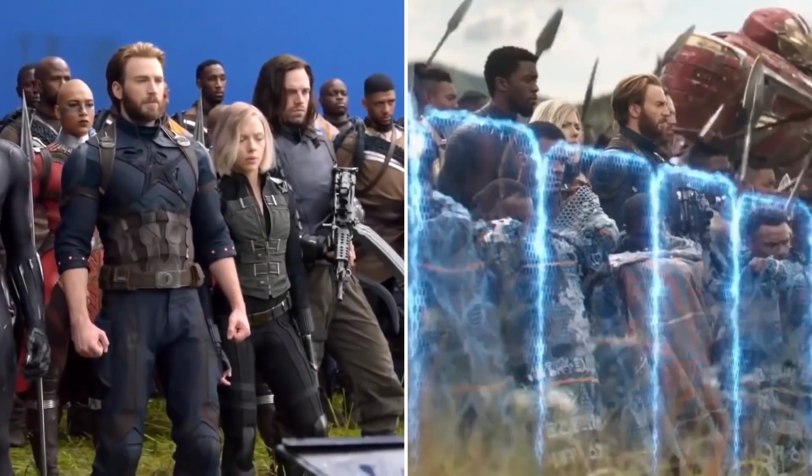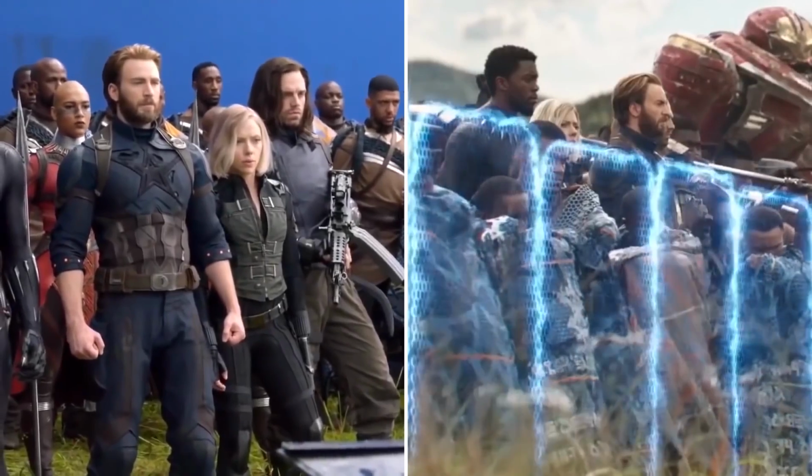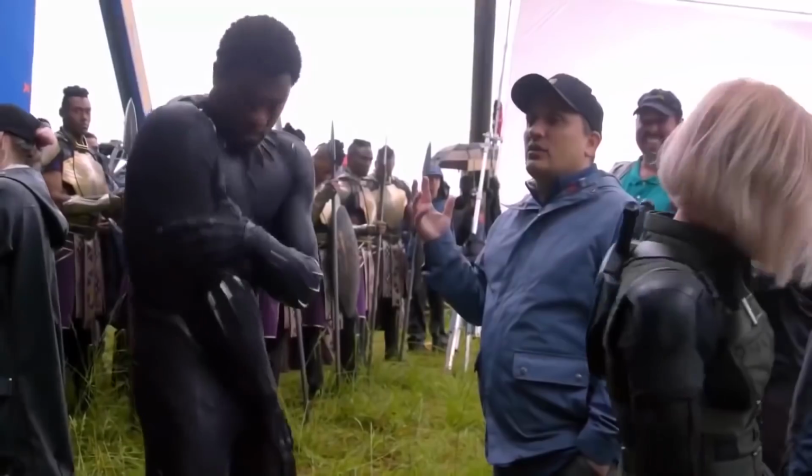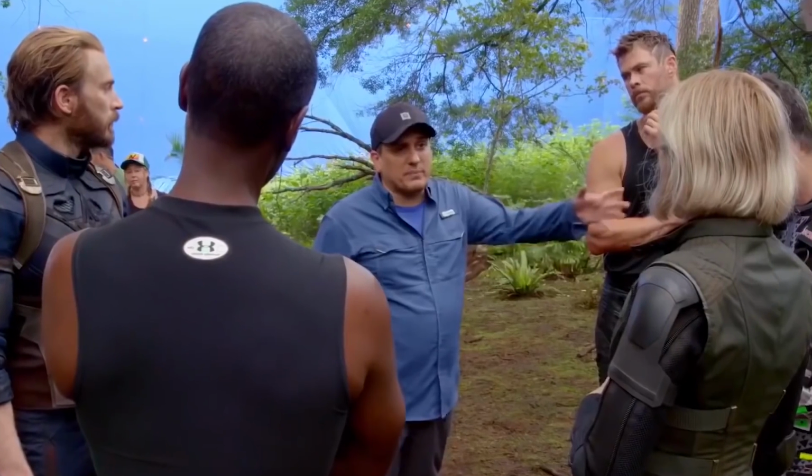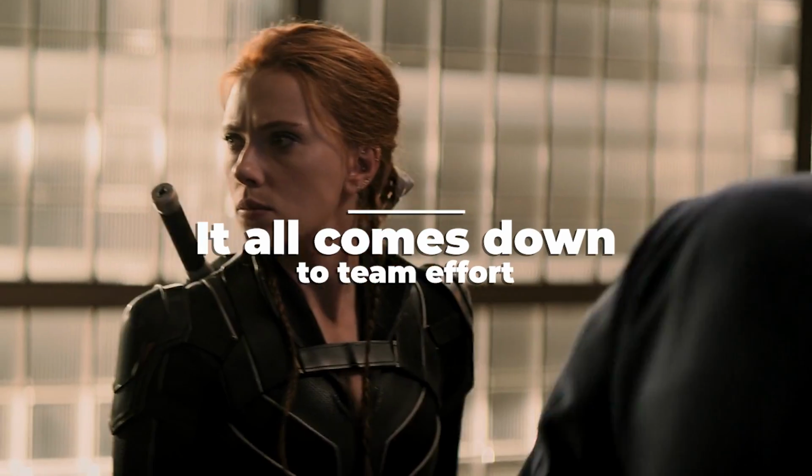If we take a look at some of the behind the scenes of these films, we should see how much these movies look empty without the special effects. The behind the scenes all have some sort of green or blue screen at the back. It all comes down to team effort.